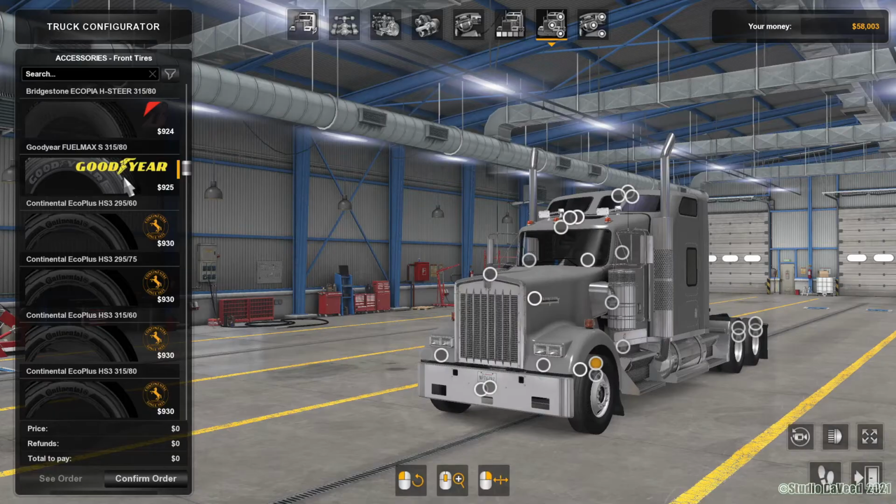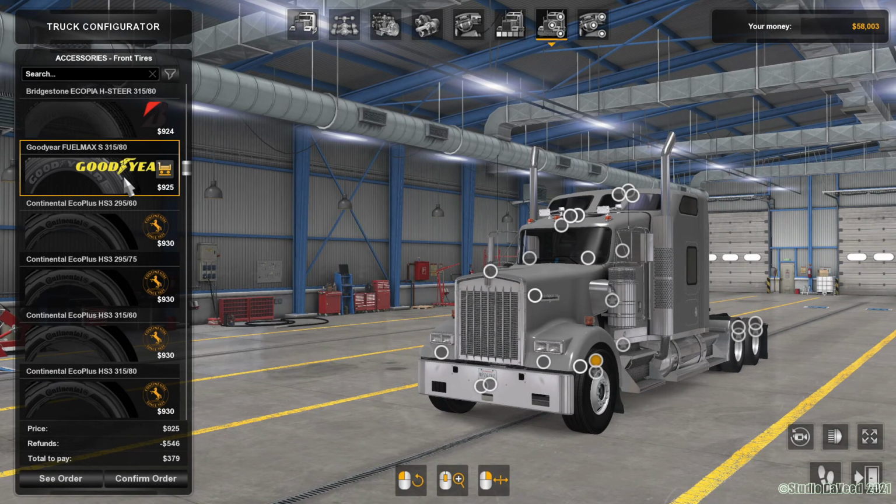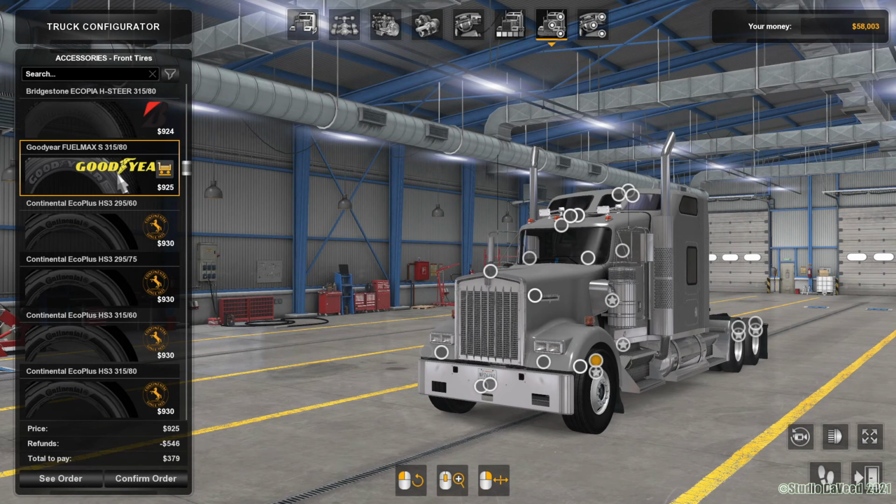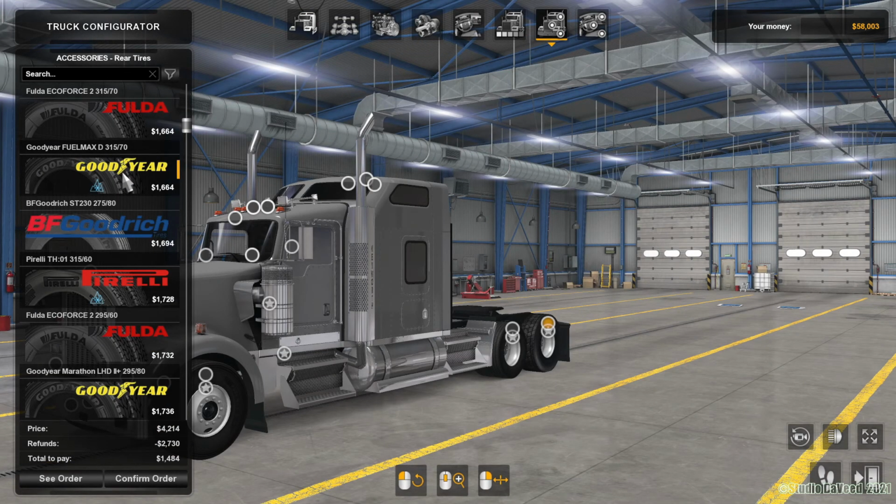First up, I chose Goodyear Fuel Max S315/80 tires. Take a look at that. That really changes the stance of the truck. That'll also change my final ratio. Should get a little bit better fuel mileage. And of course, we'll put them on the back also.